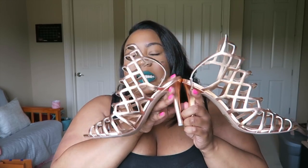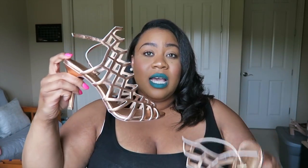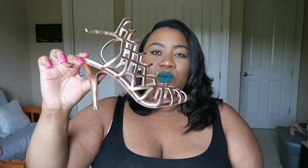Okay, I have a pair of shoes. These are the shoes that I wore twice this month. And I know you're like, well, you only wore them twice. How is it a favorite? Because they're so comfortable. They're Madden Girl Directt, D-I-R-E-C-T-T. And this is what they look like.